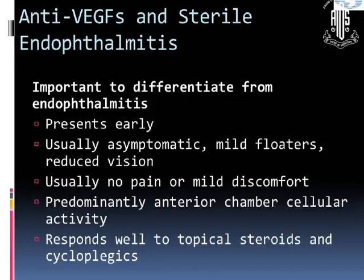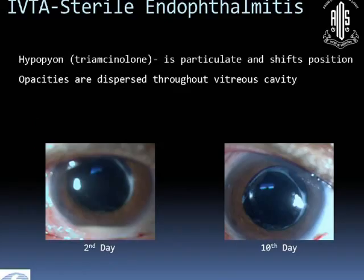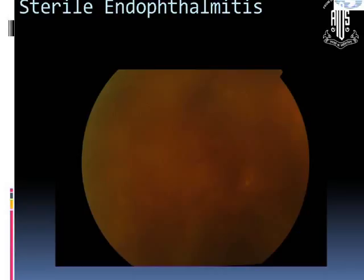Certain tips: the sterile presents early. It may be asymptomatic with mild floaters or reduced vision. There's not so much pain. It predominantly presents with anterior chamber cellular activity and responds very well to topical steroids and cycloplegics. So here we see a fixed hypopyon because this is particulate and it's seen after triamcinolone. This we already discussed, the pseudoendophthalmitis, and the opacities may be dispersed throughout the vitreous cavity in such cases. This is another picture of a hazy view of the retina because of the dispersed crystals of triamcinolone.